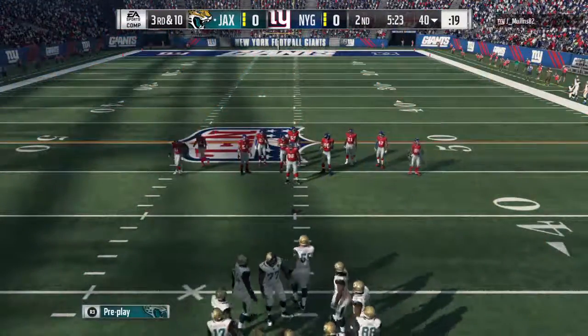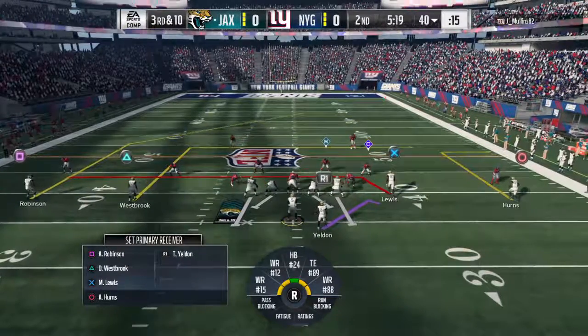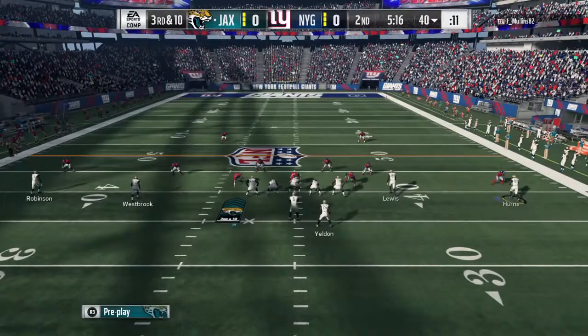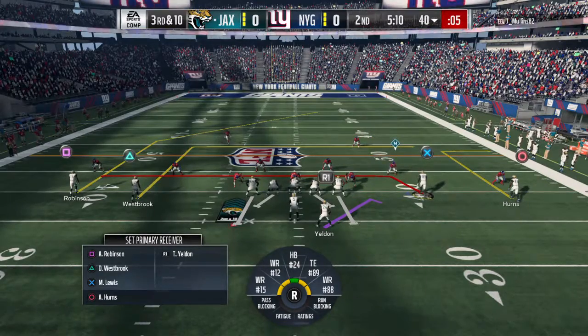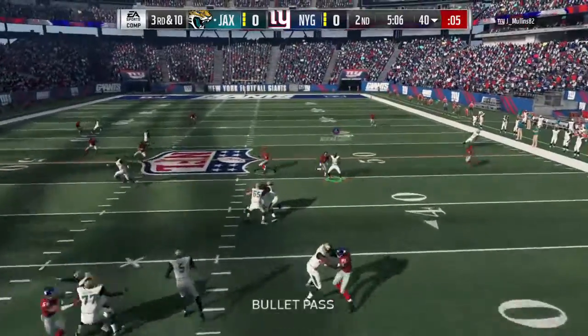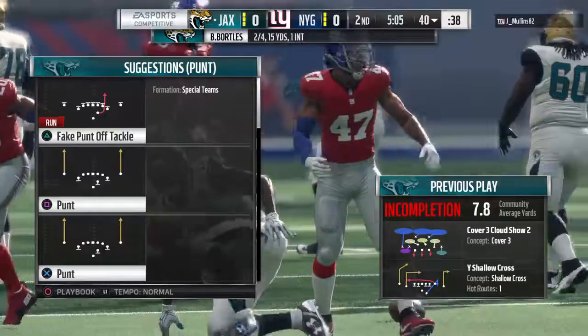The Jaguars on third down. They've been okay, 2 for 3 thus far. This is 3rd and 10. In motion, the tight end. From the gun on third down, Bortles. And he couldn't hang on to it through the contact.